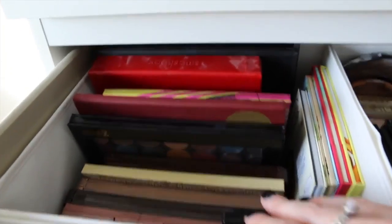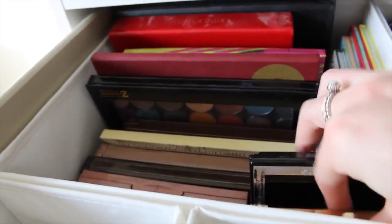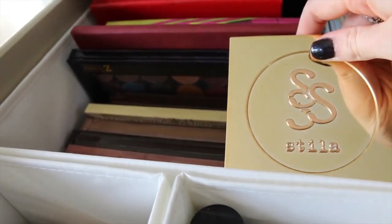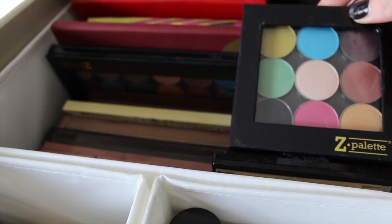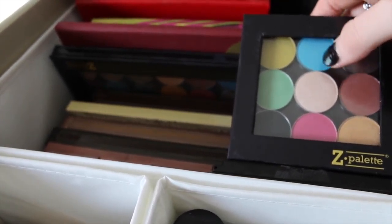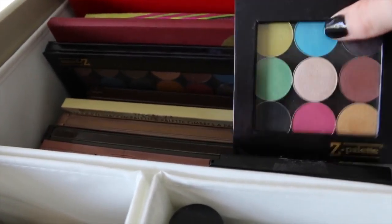In this back bit here I have a couple of my makeup palettes. So I have the Steeler Soul palette. I love this palette. My brother's girlfriend got it for me for my birthday and it is incredible. I then just have a small Z palette from Makeup Geek. Where else are we?